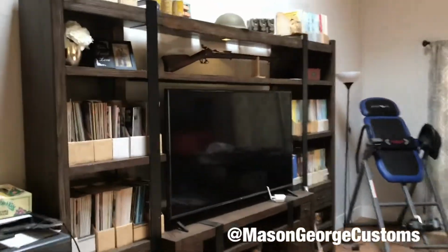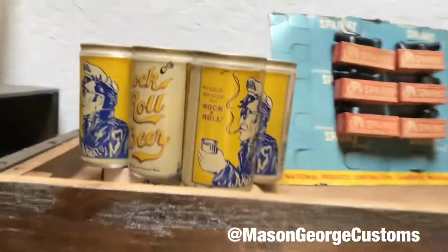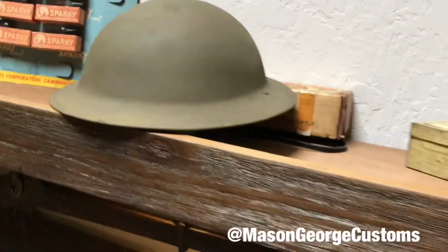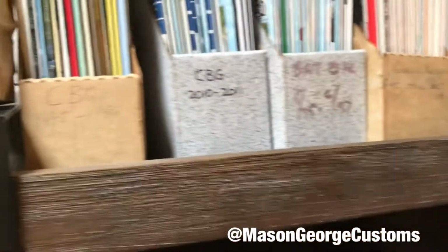And this is all the other magazines, and there's a lot of them. I'm gonna guess there's about 800 by rough count, but some of them are pretty old. Like this is 1982-83 Classic Bike, so a lot of good stuff there. Motorcyclist. These beer cans were in the lot as well. Little rock and roll beer, a spark plug advertiser, a little old army helmet, and Harley Davidson beer, and also this little kid's toolbox, which is pretty cool. Little BSA thing. And more magazines.